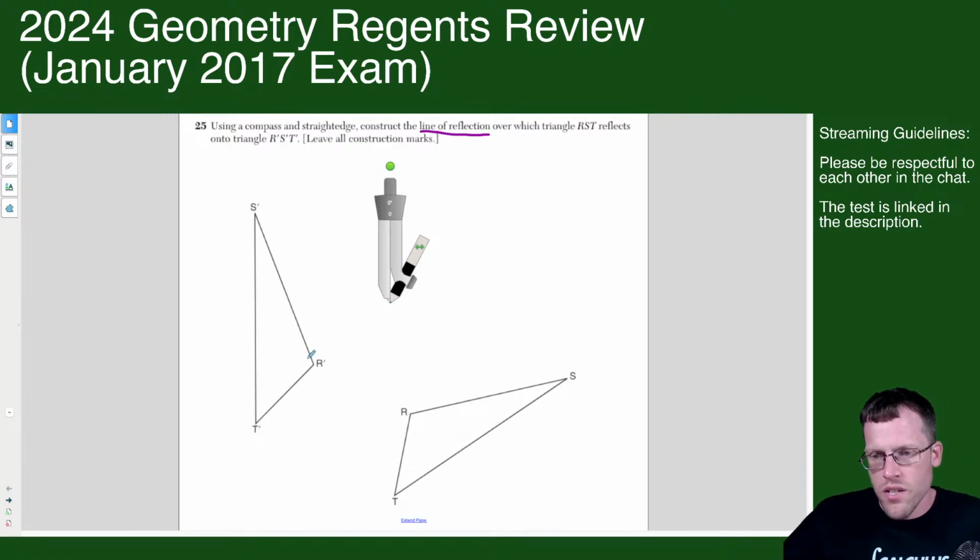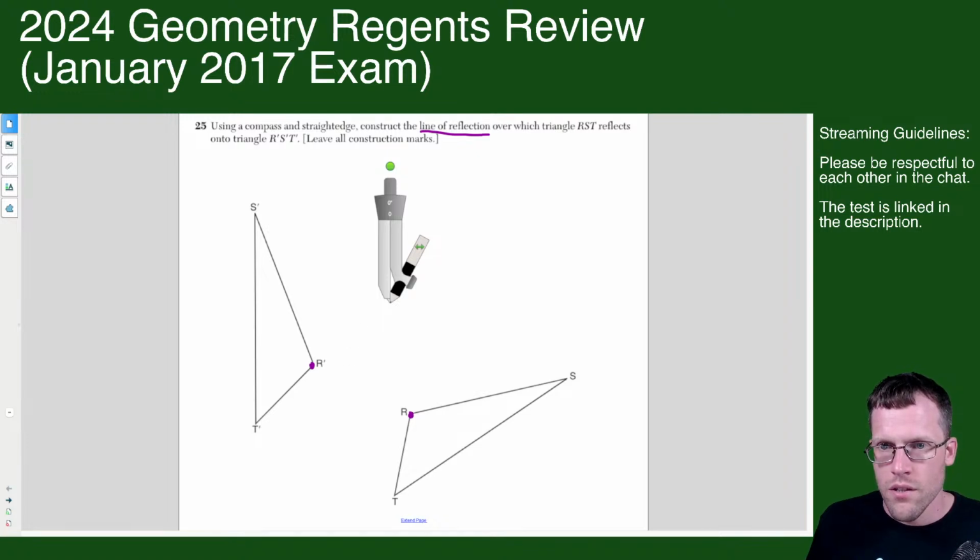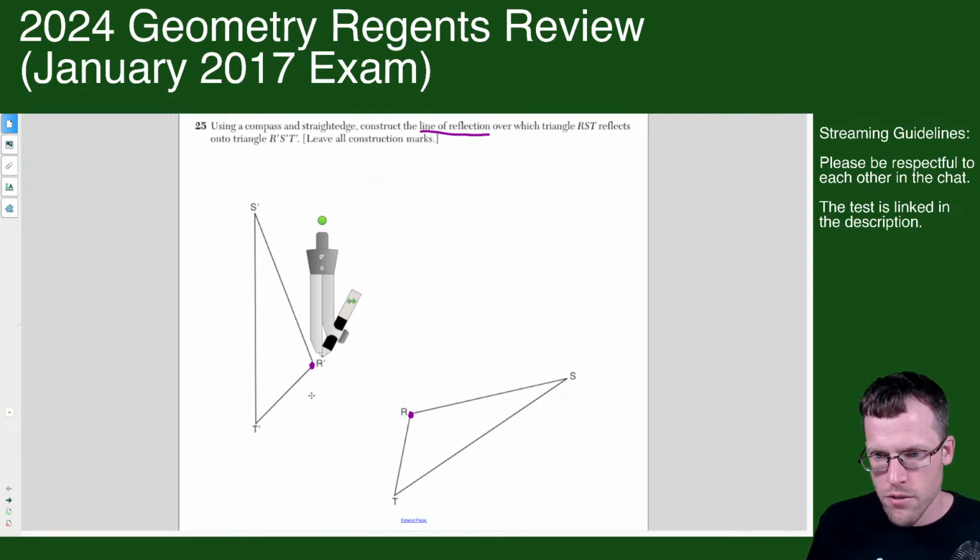So the concept that you need is that when you have a line of reflection, any point from the pre-image and image, the line of reflection is the perpendicular bisector. So I could construct the perpendicular bisector between these two. I could construct it between, let's just see, I'll get a different color, between these two. Or I could construct the perpendicular bisector between these two. I'm going to do it from R to R prime because that's the easiest, the way I have it copy and pasted. Okay, but any of those would get you full credit.